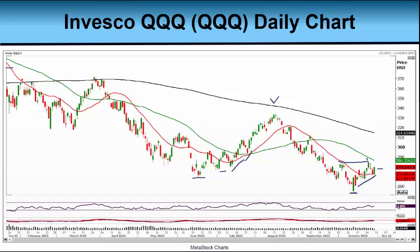And look at how the QQQ is trading at a discount to the 50-day moving average, and we know today, we just talked about it, the SPY is trading actually above the 50-day moving average today. So tech stocks are having a hard time, and you know, we've had some bad earnings come out, and that has definitely affected this index.